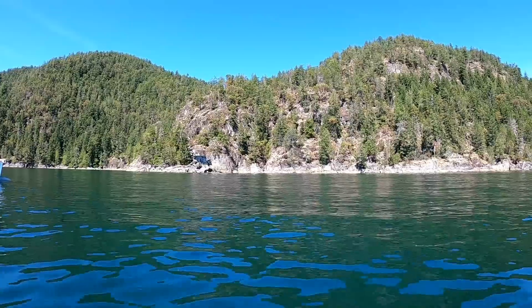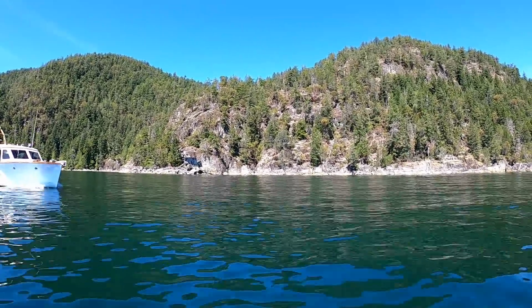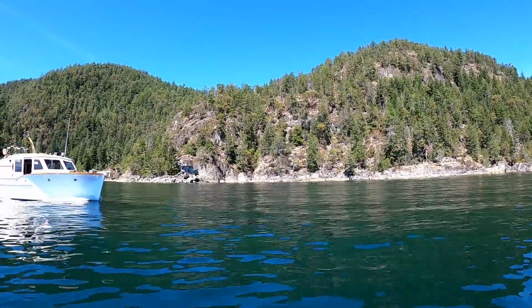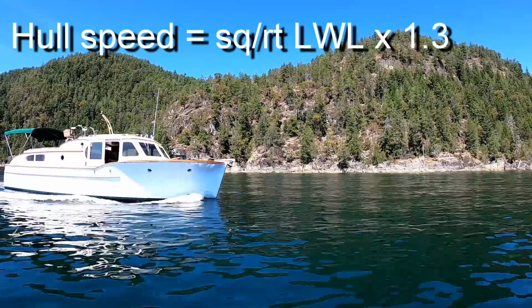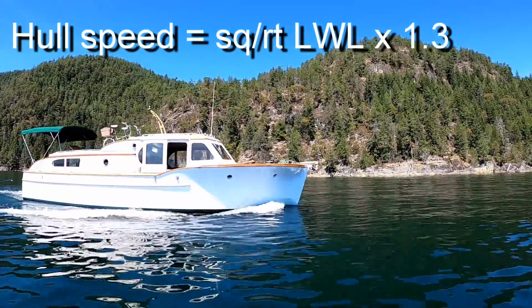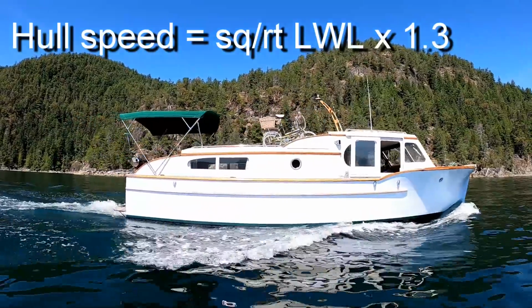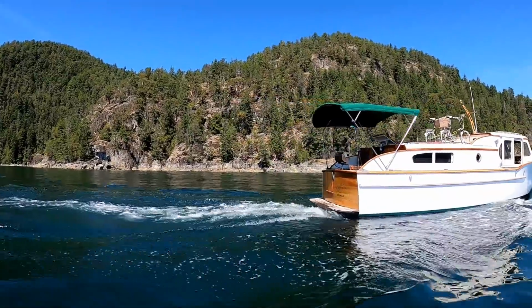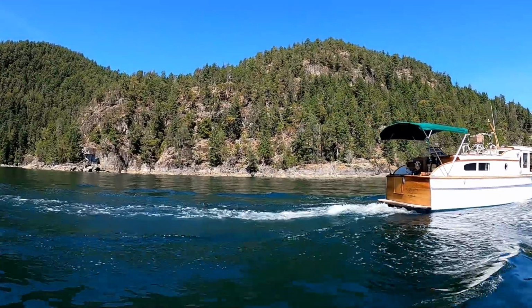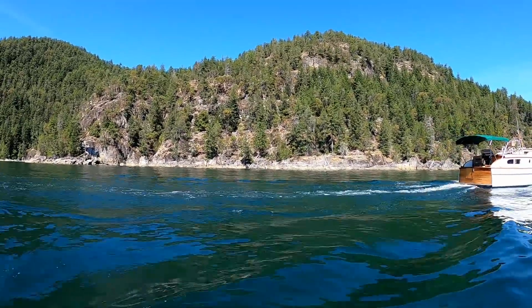Now, for a displacement boat like MV Geordie, and in this case MV Zephyrus, which is slightly smaller, that's limited by something called hull speed. Hull speed is derived by a formula, which is the square root of the waterline length of the boat times a factor of 1.3. That factor of 1.3 to me is somewhat debatable. I think 1.3 represents a very slippery sailboat. In the case of a boat like MV Zephyrus or MV Geordie, I think it might be closer to 1.1.